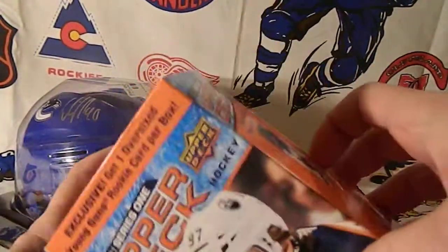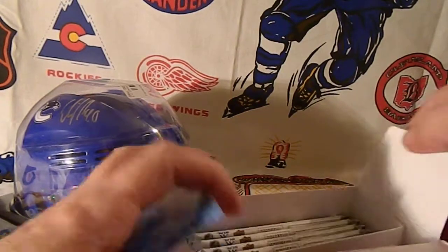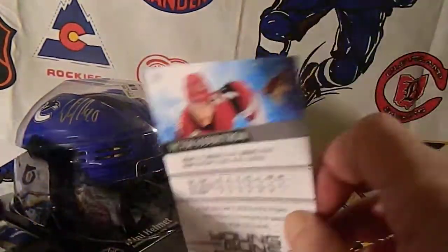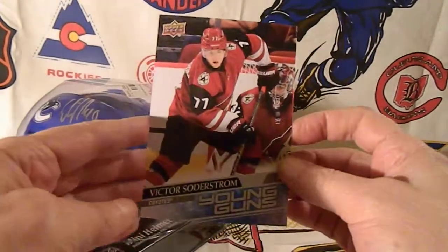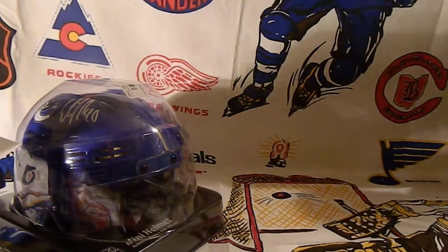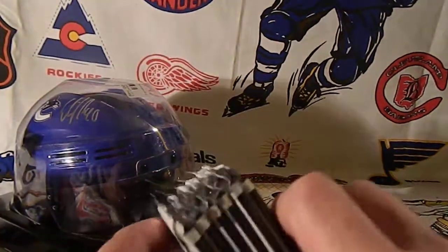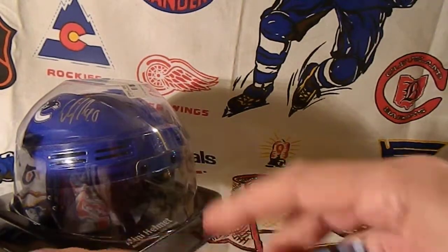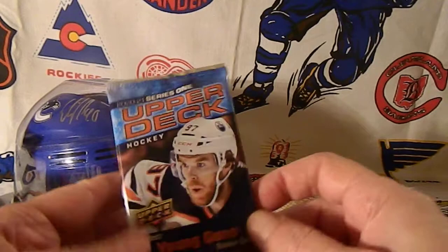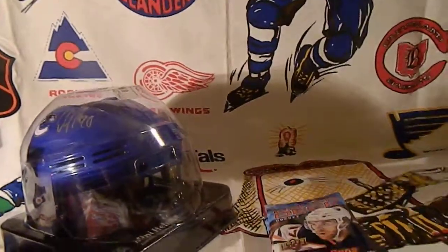So we get six packs and one oversized Young Gun. And our oversized Young Gun is Victor Soderstrom. Gotta get some tins and boxes and finish building this thing up. I'm just starting to do it now. And there's our six packs. So pack number one.